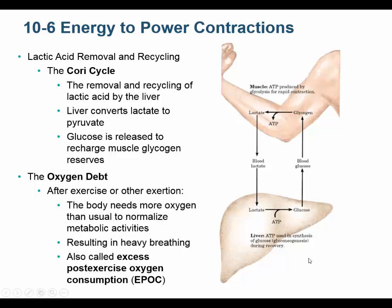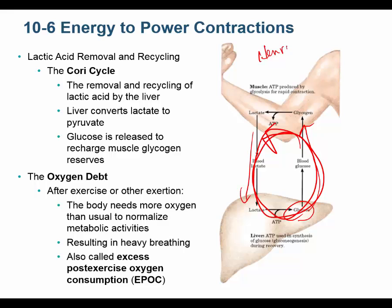Now that lactic acid has to be recycled, and this picture is not in your book, but I want to show you. What happens is the lactic acid from the muscles goes to the liver, and the liver converts it back into glucose, and that goes back to the muscle to be burned again. Now remember, this muscle can't burn glucose and make lactic acid for very long, but yes, this is a vicious cycle for a short period of time, and this is called the Cori cycle because a husband and wife scientific team, Gerty Cori and Carl Cori, I think, or maybe it's Henri and Gertie.